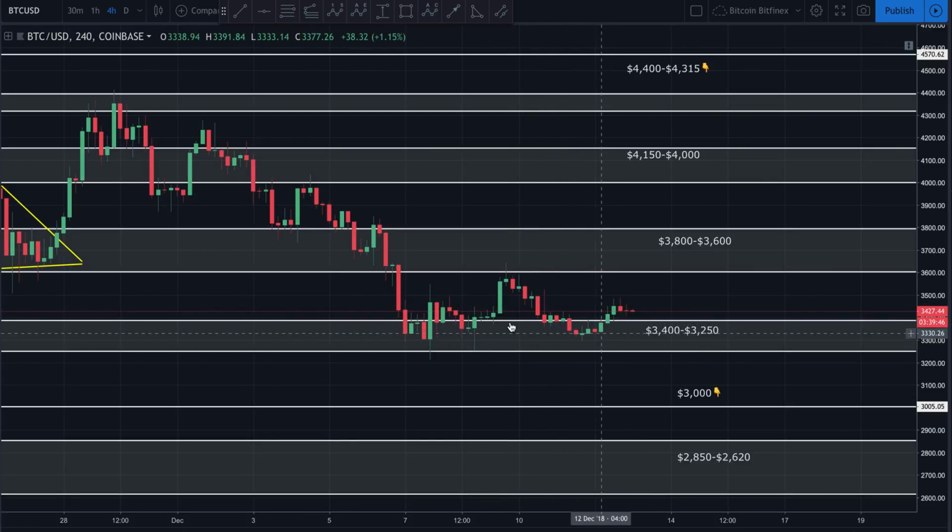So what I'd like to see, we need to see a decisive break above 3,600 for me to start to get short-term optimistic. A decisive break above 3,600, and what I'm continuing to watch to the downside, guys, is this 3,400 to 3,250 support. If 3,250 does break down, guys, I think decisively, in other words, a 4-hour candle opening and closing below 3,250, I think it'll be a very quick drop down to 3,000.